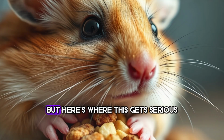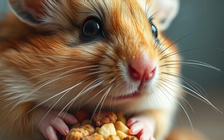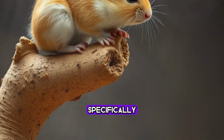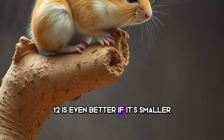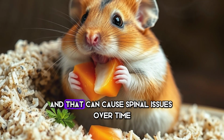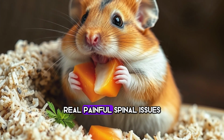But here's where this gets serious, and I want you to really hear this. Wheel size matters enormously for Syrian hamsters specifically. Your wheel needs to be at least 11 inches in diameter. 12 is even better. If it's smaller, your hamster has to arch their back to run, and that can cause spinal issues over time. Real, painful spinal issues.